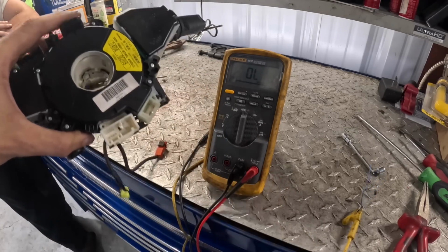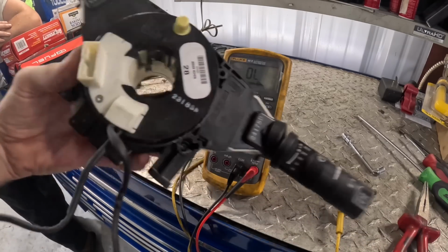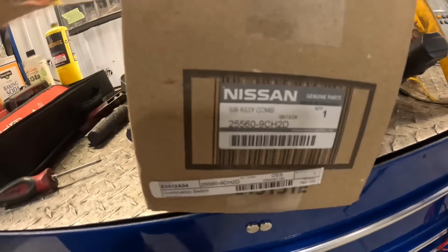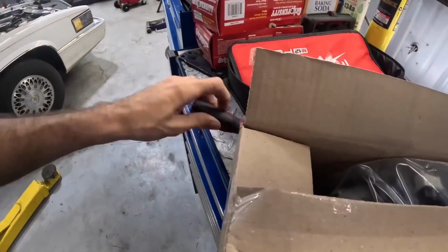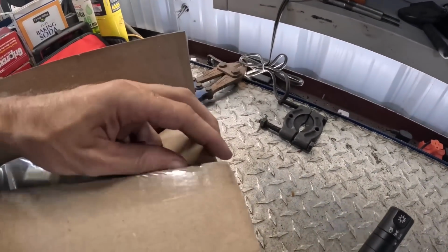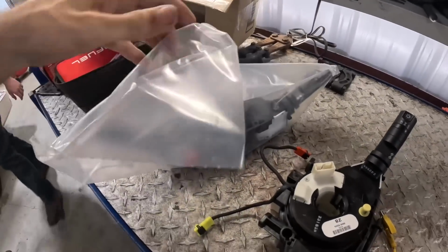Now I'm assuming at this point that the horn circuit is also failing inside of this module. Probably the steering angle sensor circuit as well, I think. No Chinesium available as a replacement. We had to get genuine Nissan parts, which I'm not opposed to, but they come with a price tag. Let me tell you what, this thing was like more than 500 bucks. This little dealio right here. I don't know how I feel about that, but it is what it is, man. But yeah, we have a replacement unit.